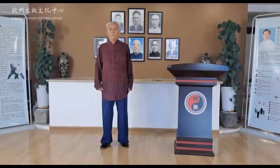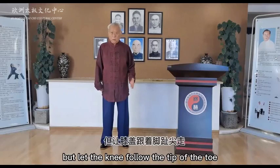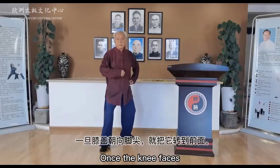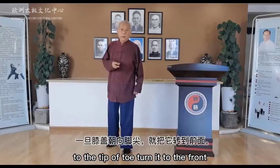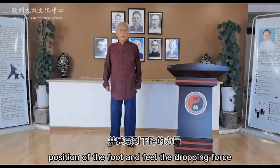Be sure not to turn the knee joint inward, but let the knee follow the tip of the toe. The crotch must be empty and round. When we step back till here, we turn the left hip outward. Once the knee faces the tip of the toe, turn it to the front. This is the process of moving back the back leg. We should control the dropping position of the foot and feel the dropping force.